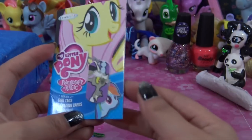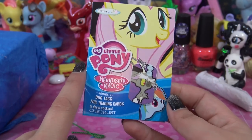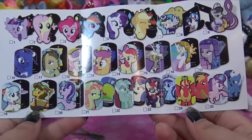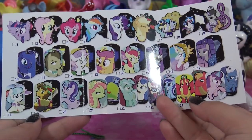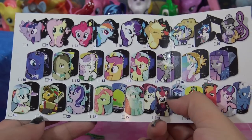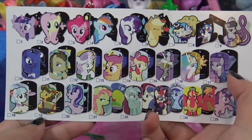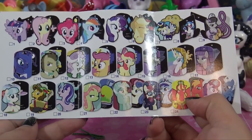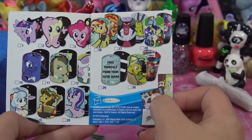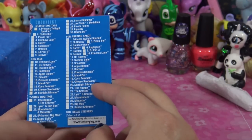Oh, and I thought that the other thing in the blind bag was trading cards, but it's actually the little listing from the dog tags, the blind bags I was talking about earlier. Look at how many different ones you can get. I am loving this one of Big Mac, and we got Mod Pie. Oh my gosh, look at Discord. Those are like the two coolest ones, I think. I would say Discord, Mod Pie, Big Mac. Those are really awesome because those are characters that are really cool, but they're not always in every single episode. And check out the ones on the back. Really, really awesome.